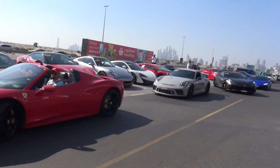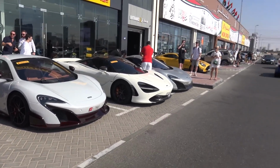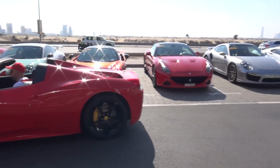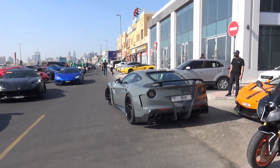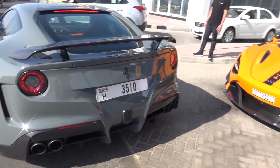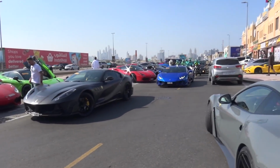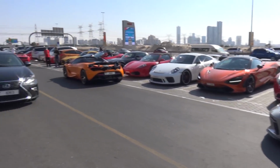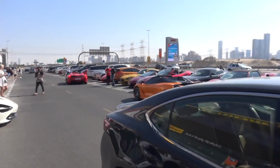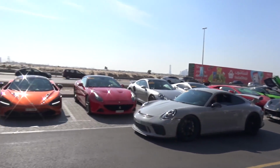There are the rumbles of V8s, V10s, V12s, you name it, all around us. This actually sounds insane right now. That sounds extra insane. Listen to that. That Aventador is particularly loud. And in a second, I'm going to be jumping into my car at the start of this drive. Although, I'm not sure which way out we're going to be heading from here. Look at this! This is chaos.